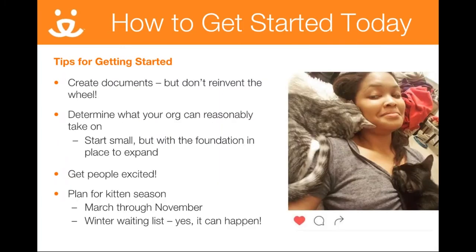So the last piece of this is just some tips on how you can take this information, which I realize was a lot of information to go over. With all of that in mind, how can you just get started? What can you do right now to start developing your foster program? The first piece is to create whatever documents you need in order to get started. That's things like the foster agreement and the foster plan. Those are probably the two main ones that you need to get started.